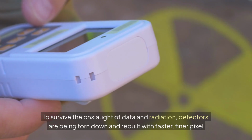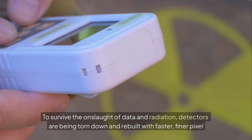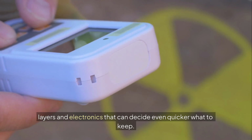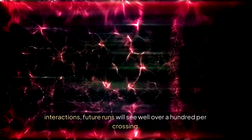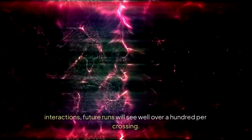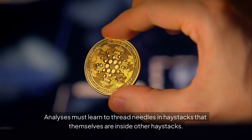To survive the onslaught of data and radiation, detectors are being torn down and rebuilt with faster, finer pixel layers and electronics that can decide even quicker what to keep. If today's typical collision includes dozens of overlapping interactions, future runs will see well over 100 per crossing. Analyzers must learn to thread needles in haystacks that themselves are inside other haystacks.